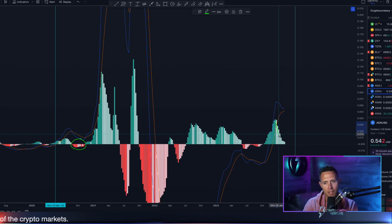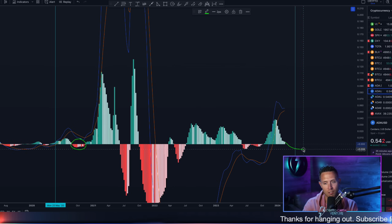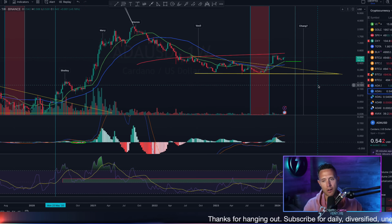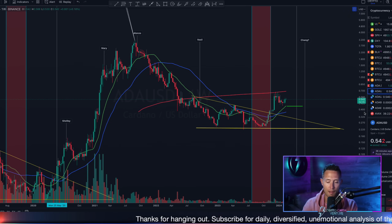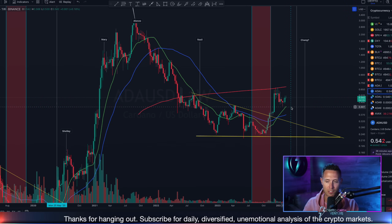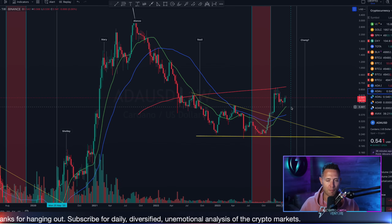You can already see the histogram starting to trend down. So if this continues, the next move would be a red histogram momentarily. That could be the consolidation that we're preparing for in ADA. I'm not always just going to sit here, everybody, and I feel like most of the time I'm just talking about caution and preparing for downside, because that's where my head is always at. I'm always cautiously optimistic, obviously.